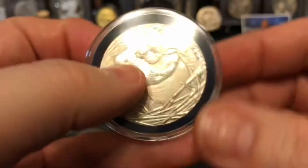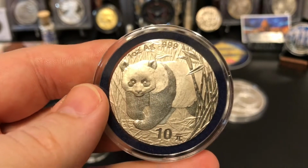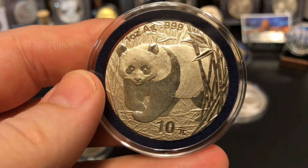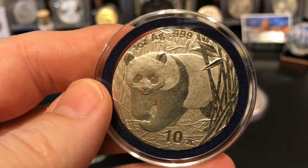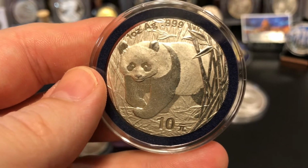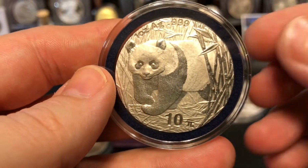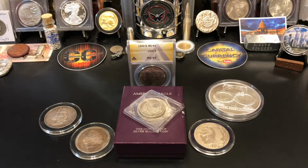I actually have a gold 10th ounce Panda that I picked up last year. So that was pretty cool. The beginning of 2020 I picked that up. And that's from the 80s. That's very cool. I'll show you that one day soon too. That's one I have to get out of storage though.